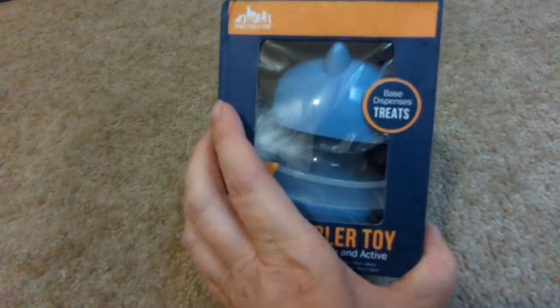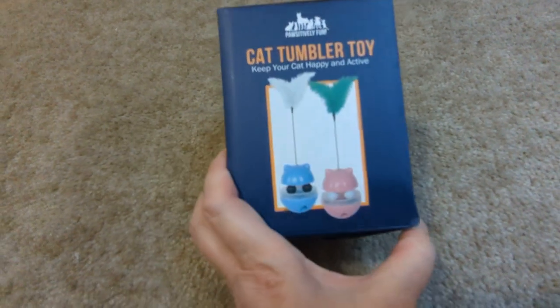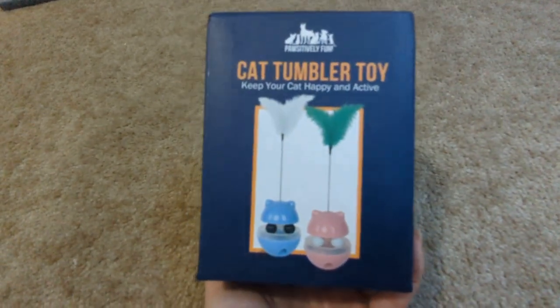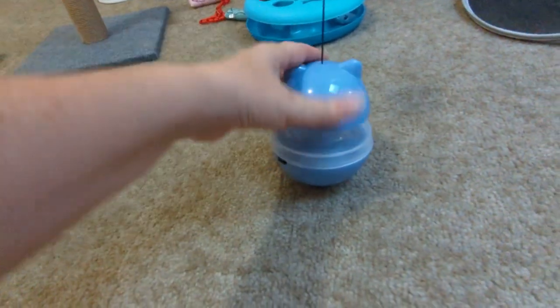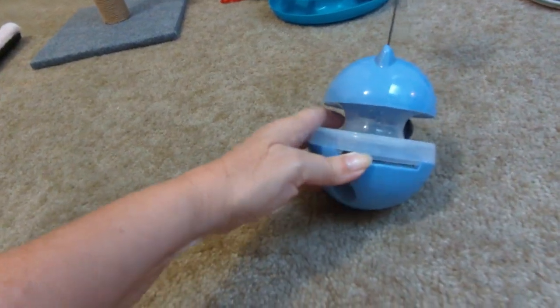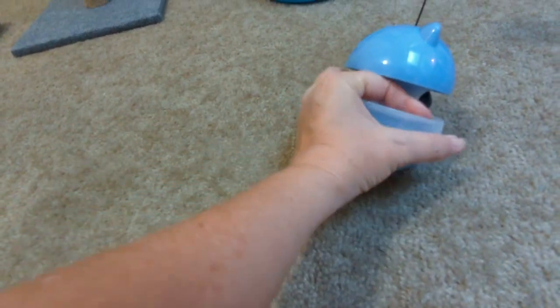So this is a treat dispensing interactive tumbler toy. I'm gonna open it. I'm not gonna put treats in it right now because somebody will just be stealing them all anyway. Okay, I just kind of snapped it together. So here's the lever. What did I say I was twisting? Well, no, this is the lever to adjust the opening inside.